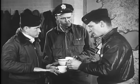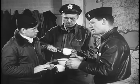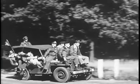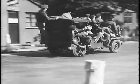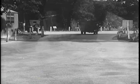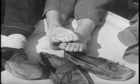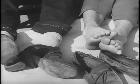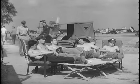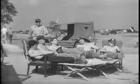They seem like ordinary American boys, but look a little closer. Now they pile in a Jeep and ride to chow. They have Jeeps enough, but they like it this way. They kid a lot, high-spirited. And later they relax and enjoy the not too frequent sunlight. Unless some joker is present, and he usually is.